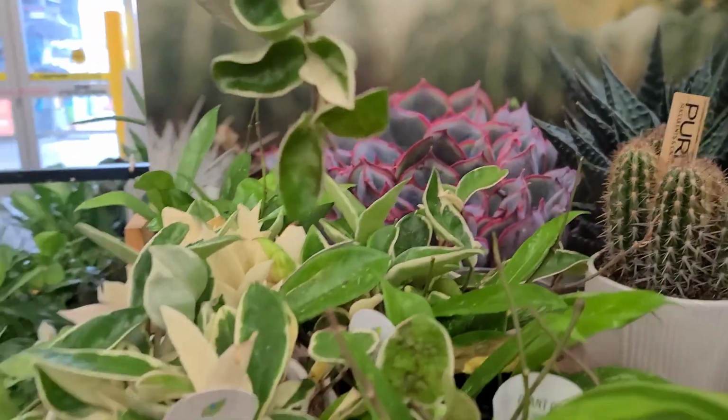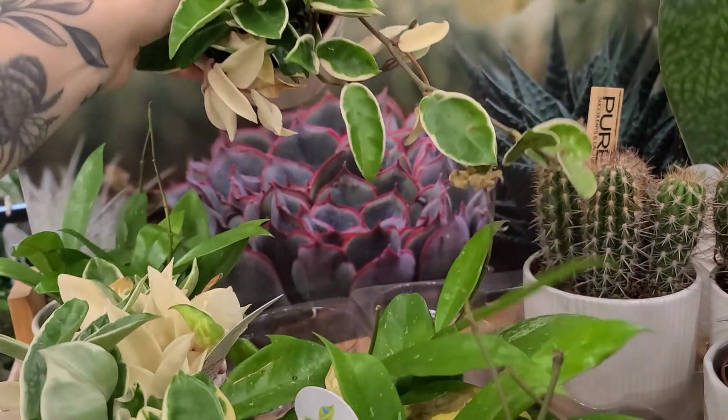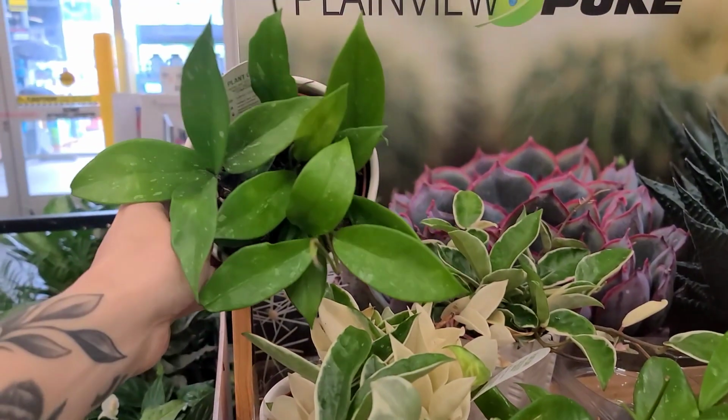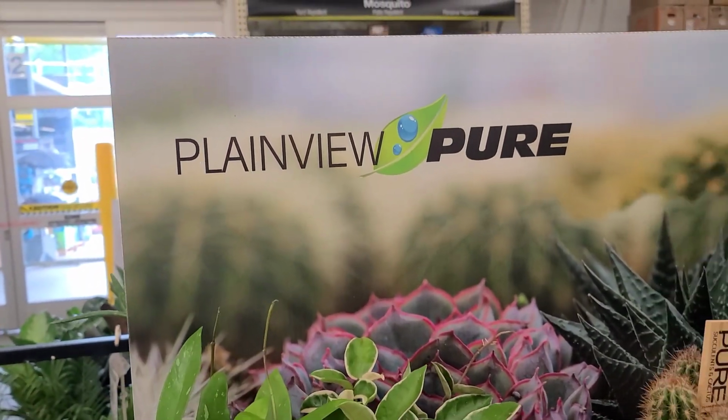So I was pretty tempted. I was honestly thinking about getting two and potting them together, but I don't know if I'm ready to really do that right now. I'm still determined to maybe find a really big hanging basket.